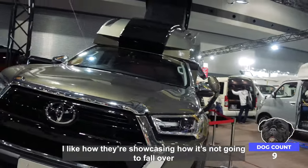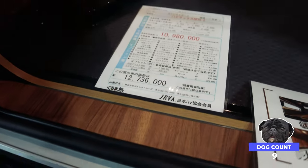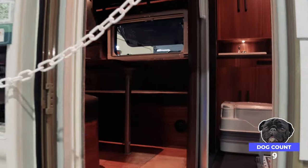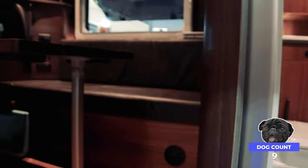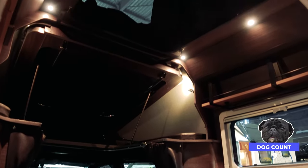Showcasing how it's not going to fall over. What's that, 11 million? 12, yeah. If I had the money, I'd be getting one of these. It's got a shower and a toilet in the back. And then you've got the vent and the bed that falls out the top. But the roof goes extremely high, and I guess you can get a second bed in the fold-out bit.